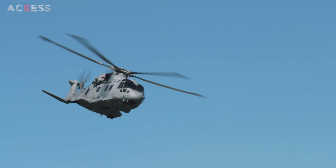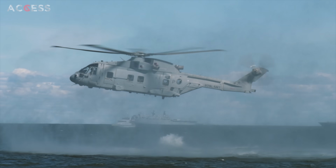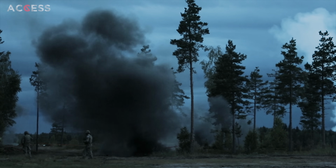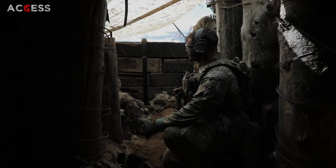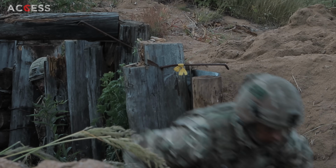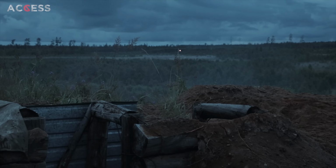I serve with 845 Squadron Commando Helicopter Force. They're basically the guys responsible for dropping the Marines into action from the air. I deployed around the world, operating in the jungle, desert and Arctic. And although I left the military, the passion and respect remains, and I want to take you on that journey with me.